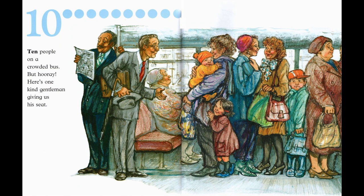At last, we've come to the big number 10. 10 people on a crowded bus. But hooray, here's one gentleman giving up his seat. If he's number 10, then he's a very kind and nice number 10.